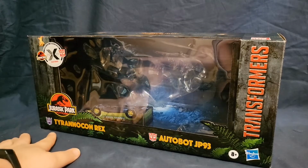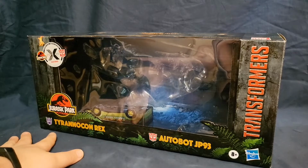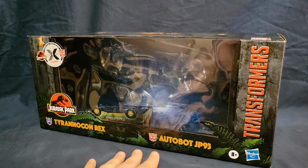You've got the names. Rexy is a Decepticon, she is called Tyranicon Rex, and the Ford Explorer for the tour is called Autobot JP93, referencing Jurassic Park and the year the movie either came out or started production. I know it came out in the early to mid 90s, but if it came out in 93, then I was too busy paying attention to its release by trying to learn how to stand up and things like that.